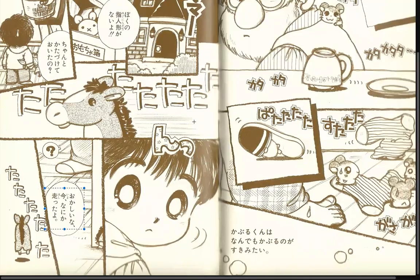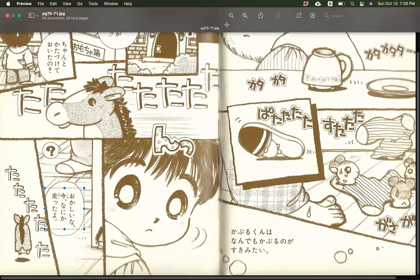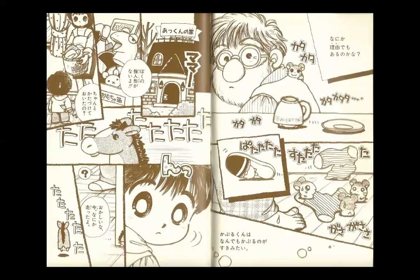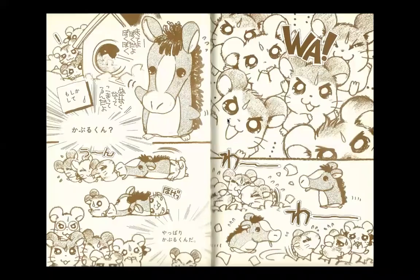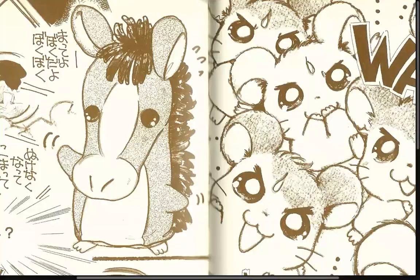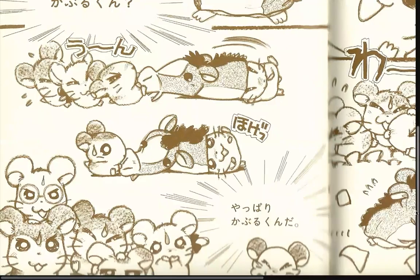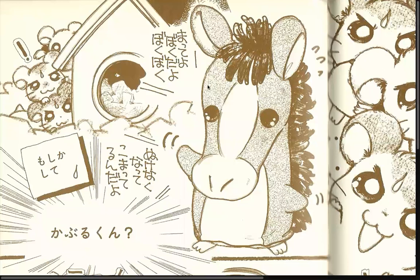That's weird. Something. Like something was running. So listen, that was a ta ta ta ta ta. And you see in this picture, there's his feet. So the hamsters are quite scared of this thing.